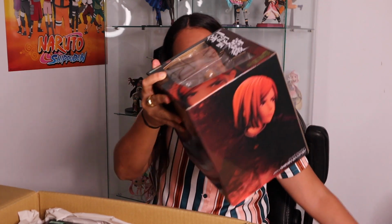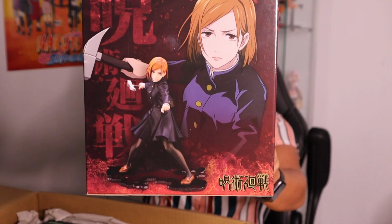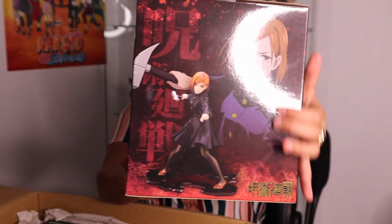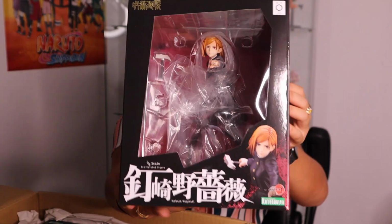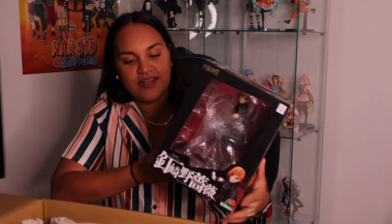Not my favorite character from Jujutsu Kaisen, but one of the cooler characters in this show. This box is really cool. What I love about the Kotobukiya figures is that their packaging or boxes let you see the figure all the way through. And on the side here, you've got some art. I hope you can see that. You've got Nobara and a bit of art here. Okay, so she is very cool. So I'm just gonna put her aside and we'll open her in a moment.